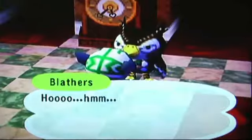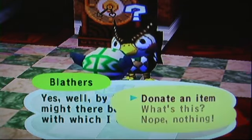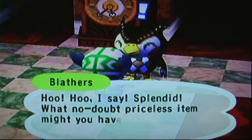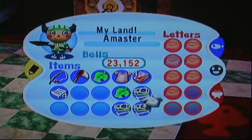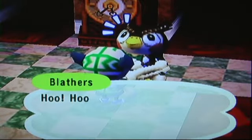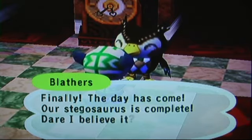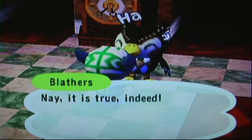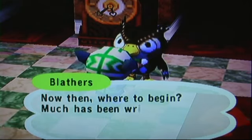Alright, so I head to the museum and I'm like, yeah, I've been here every day of the week now. You should know me, Blathers. I come here every day. So I'm here to donate an item. And he's like, well, you can donate an item. What are you gonna donate? I'm gonna donate a Stego torso. You mean that dinosaur thing? Yes, it turns out to be paleontology, not pathologically like I used to say.